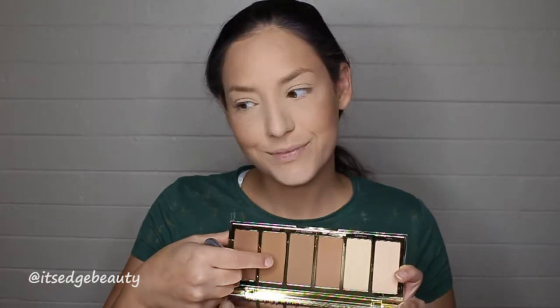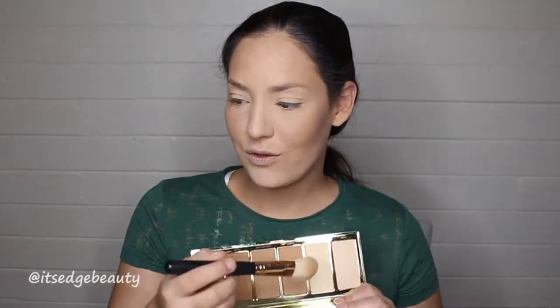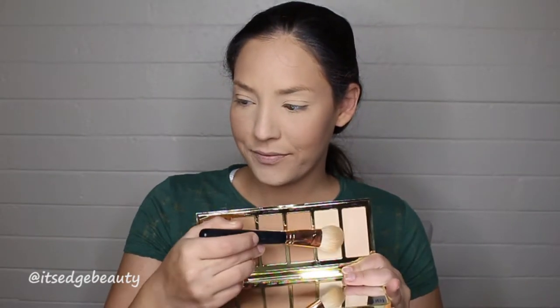I'm going to contour using the NARS Ida brush, and we're going to go in with this color here. Ooh, that's pretty. I'm just gonna blend. Don't forget under the chin. Ooh, that's nice. And then with my Morphe R10, I'm gonna go in with the two highlight shades here.